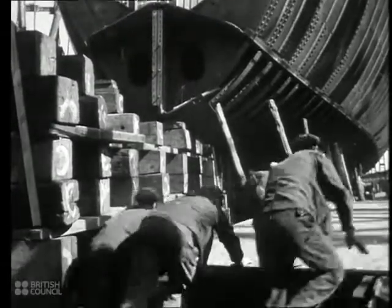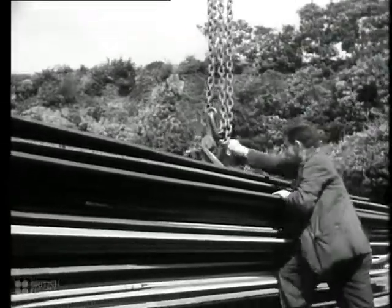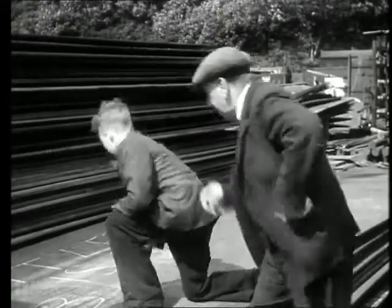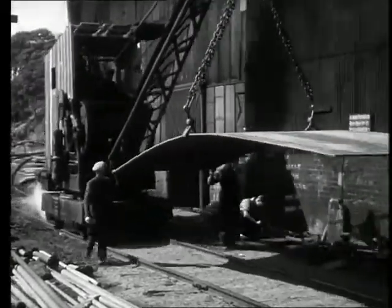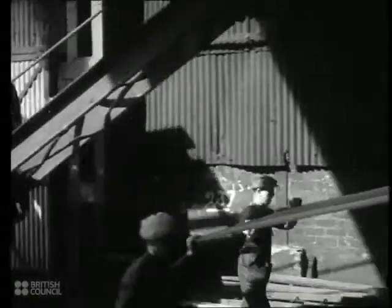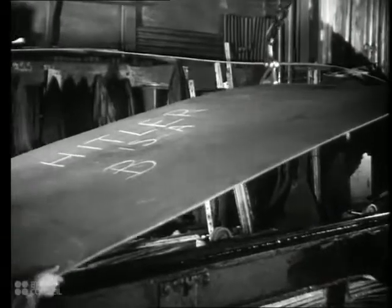Now the ribs must be coated with steel. For this, thousands of steel plates are continuously coming into the yard. Each plate is tested by Lloyd's before it leaves the steelworks, and every one carefully examined again when it reaches the yard. To us, perhaps, one plate seems the same as another. But the men know exactly where each plate belongs, including this one.